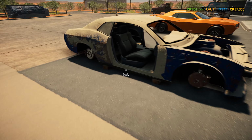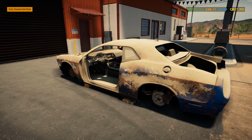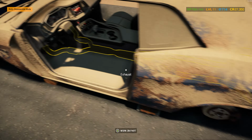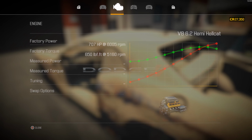And I was thinking to myself, you know what would be pretty cool? If we could do a video where we restore this car and pretty much bring it back to life. Fun fact about this car is it only has 49,710 miles on it. This car has less than 50,000 miles.